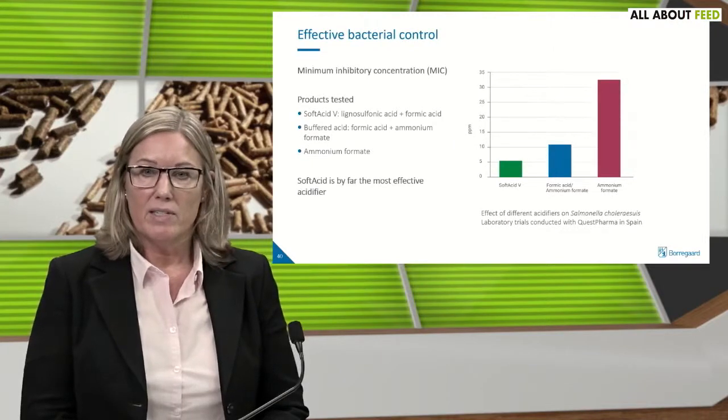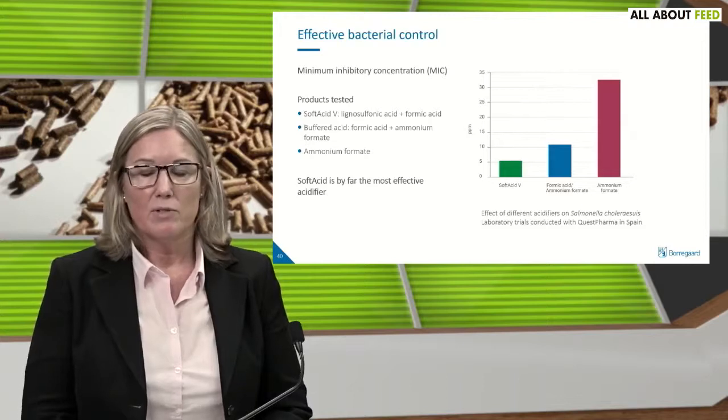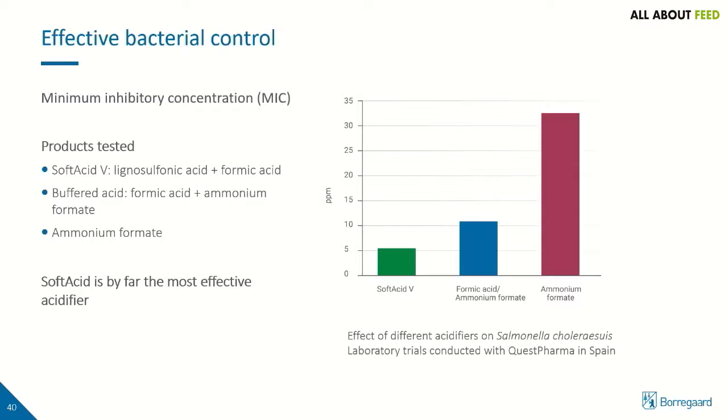And regarding efficiency, let's have a closer look at a laboratory study that was done with Salmonella. This study was done at an external lab in Spain, where the effect of 3 different additives were tested. The products tested were SoftAcid 5, which consists of lignosulfonic acid and formic acid, buffered acid, which consists of formic acid and ammonium formate, and the last one is ammonium formate.